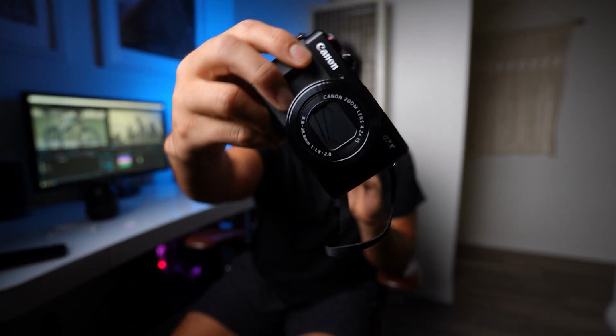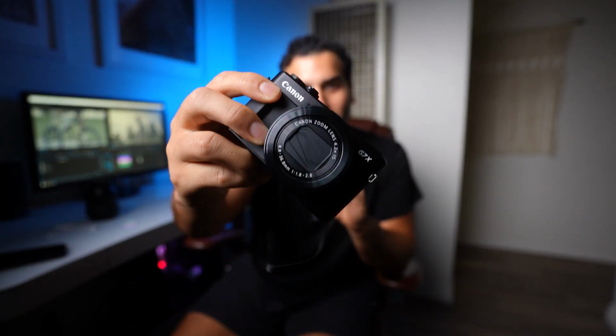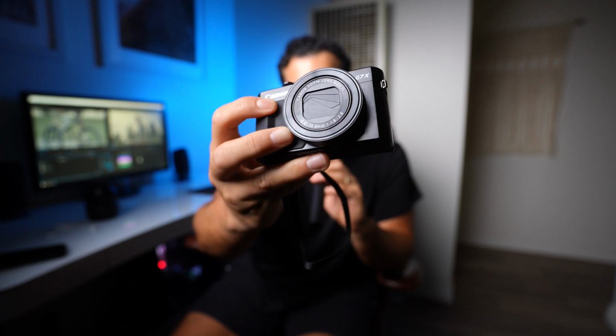On to the second piece of equipment. This one, guys, man, I don't know how to feel about this. I went to the dark side. I purchased my first Canon camera. It is the Canon G7X Mark II. This little point and shoot camera is quite cool, actually.